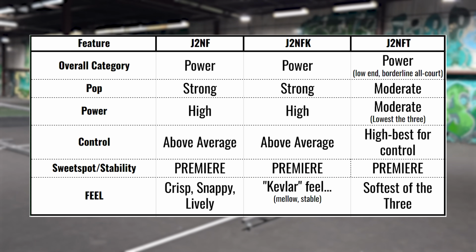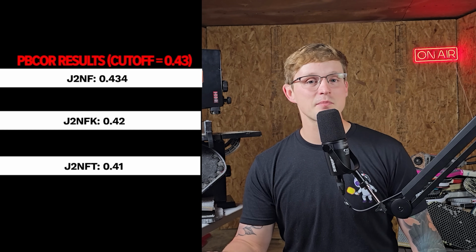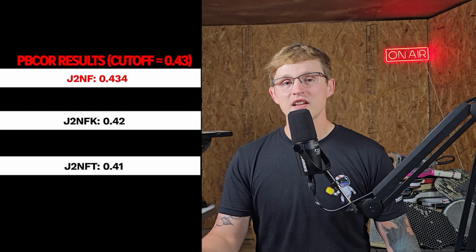You may find the numbers of their PBCoR results interesting, and while this test has its flaws, each of these paddles measured right at the edge of USAP's pop and power limits, with the cutoff at 0.43 rounded to the nearest hundredth. The J2NF in particular came in just 0.001 below the threshold. Any higher and it would have failed and been out of spec for tournament play.